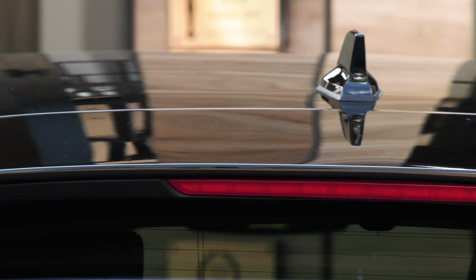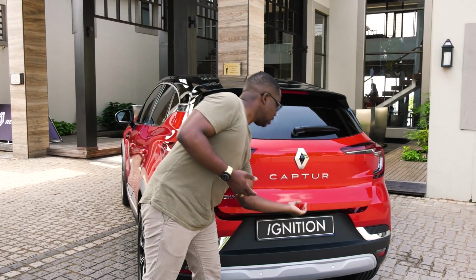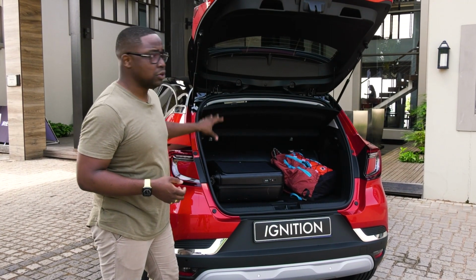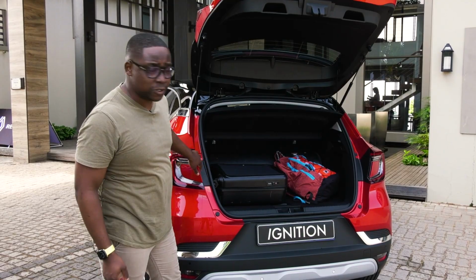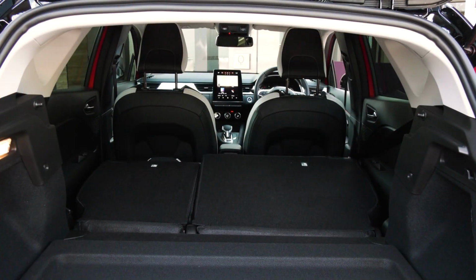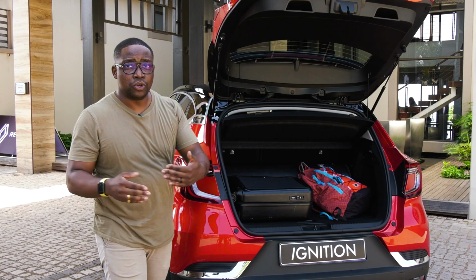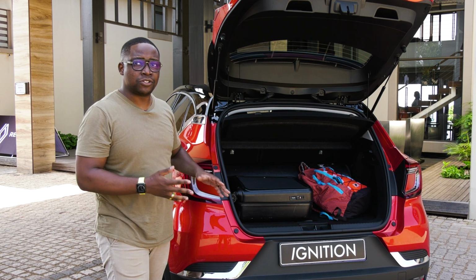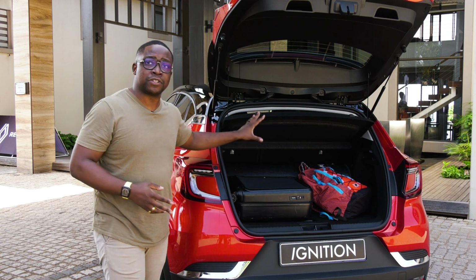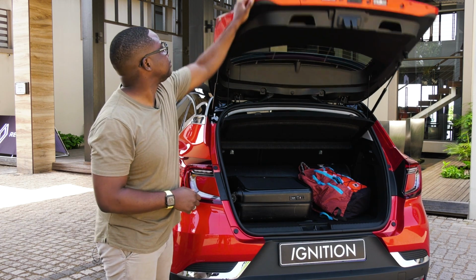One of the most important attributes of a crossover is boot space. And I'm happy to report that this new Renault Captur has got decent boot space. We've got just over 400 liters, but there's another nifty feature which increases the boot space of this vehicle. If you go to the back seats, you can push them forward, and that gives you even more space on top of this 400 liters. But overall, I'm quite happy with the space.